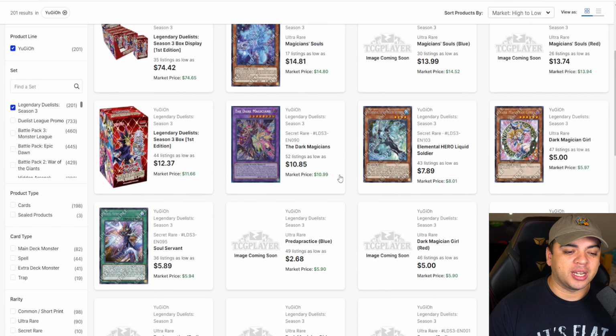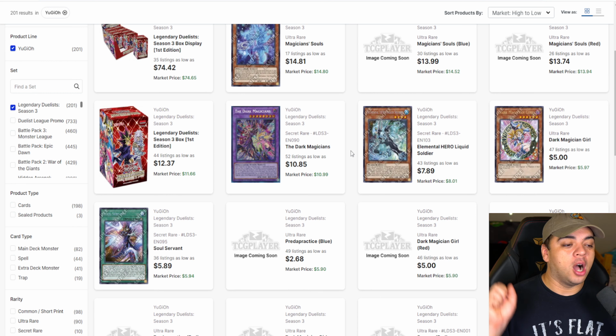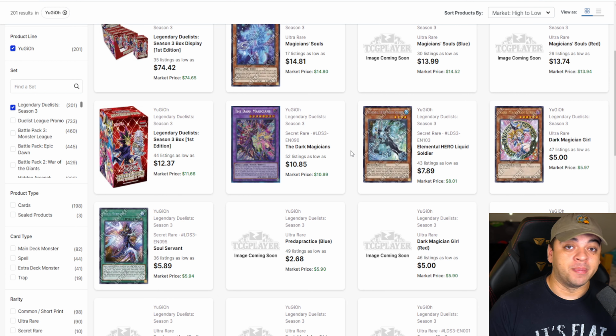We do have Dark Magicians here being roughly around $1085 for a Secret Rare. Get wrecked, anyone who bought Ultra Rares. Secret Rare Dark Magicians. This is why Legendary Duelist is really hard to speculate as far as the value. Because Konami just turns around and goes, oh, that is a lot of money. All right, we'll see you in like 9 months. 9 months later, okay, reprint. That thing that was a lot of money is now worthless. Hopefully you don't have a binder for them because you just got hurt hard.